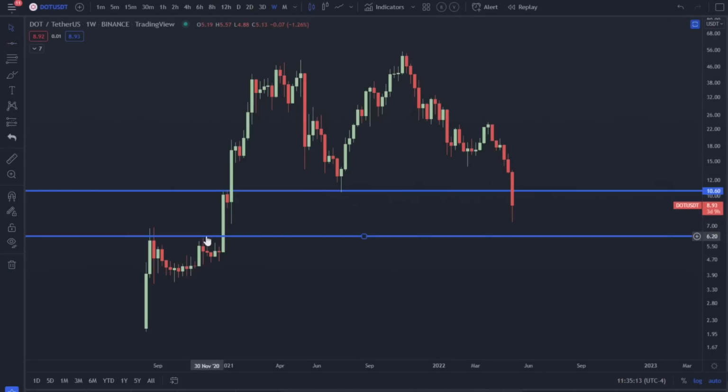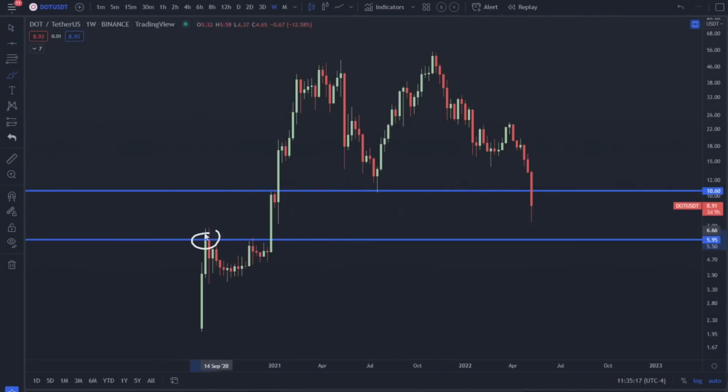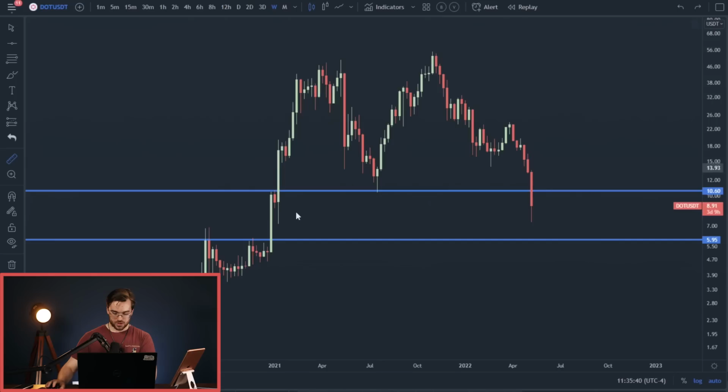Now, that's not to say that we're finding ourselves very close to an absolute bottom, but at least to a local bottom. We could go lower. For example, a major level of support on DOT currently sits down here around $6. That would be this previous local high right here, also combined with this local high back on the 16th of November, 2020, which, by the way, was the third birthday of this channel. Which $6 as an absolute low is not actually as crazy as it sounds. That would be another 32% drop from where we are right now on DOT.